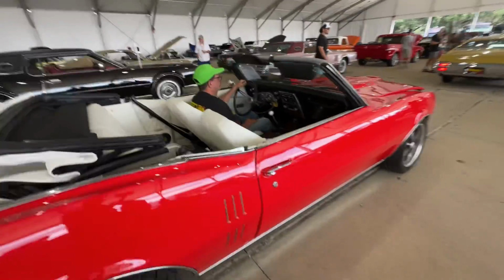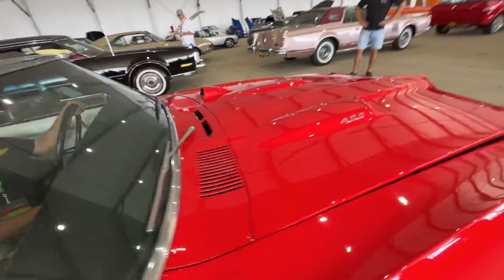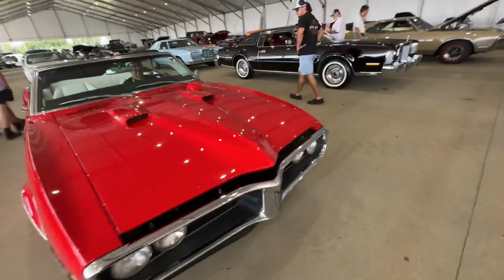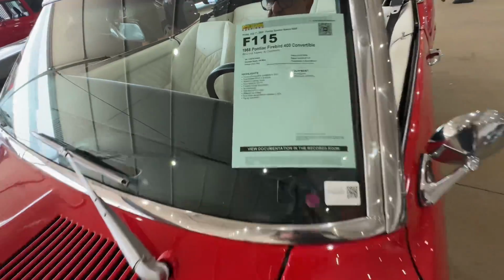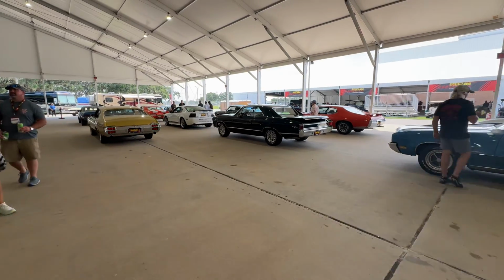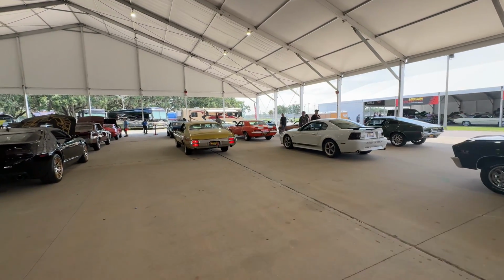Man. Nice little rumpy rump 400. But it's, I forget, it's a stroker or something. 455 in it. Really nice 442.